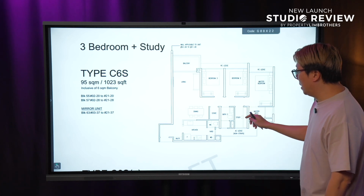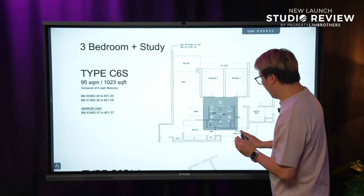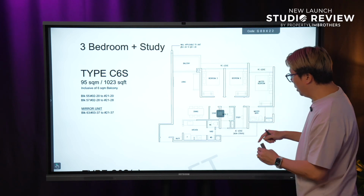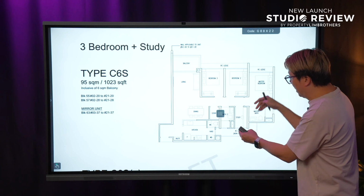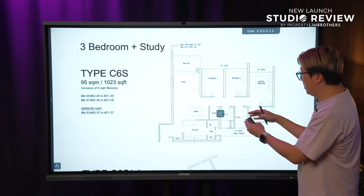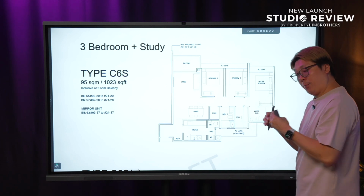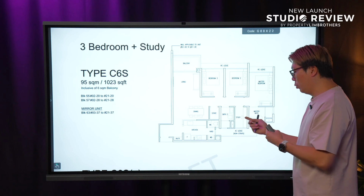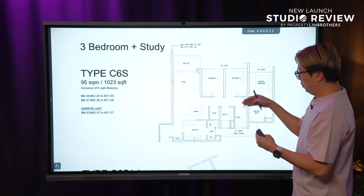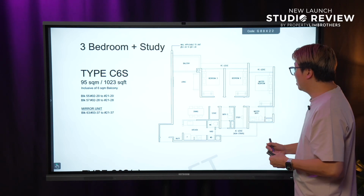The difference is that you get a bigger storeroom, right? I'm sorry, you get a bigger storeroom right over here, and you get a study that is smack in the middle of bathroom 2 and bathroom 3, right? And I would say that this is more private in a sense if you want to use this as a study room, because you just have to do up a door right over here, and you create a little room for you to utilize this as a study.